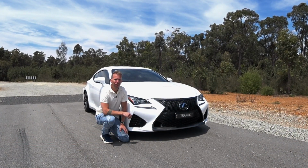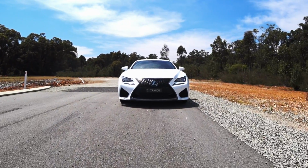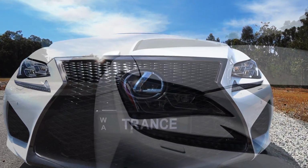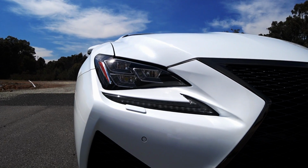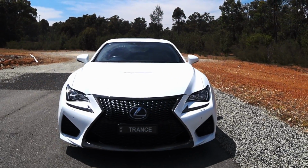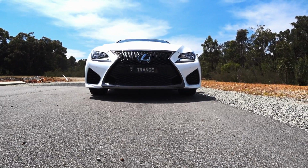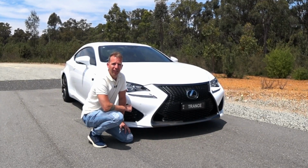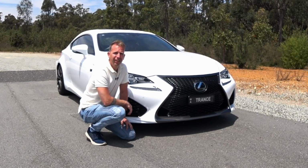But for me, one of my favorite design aspects is at the front of the car. The sensually curved LED headlights are uniquely concave and surround that enormous and controversial spindle grille, which is beautifully textured. And although it's not to everyone's taste, I certainly respect the bravery of the design team to deliver something unique and different. And I just love it.